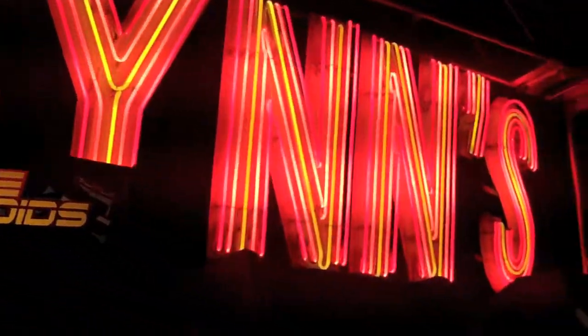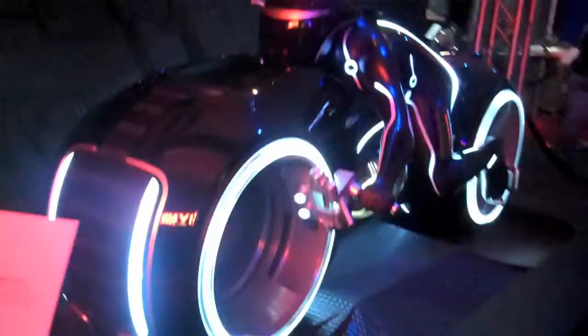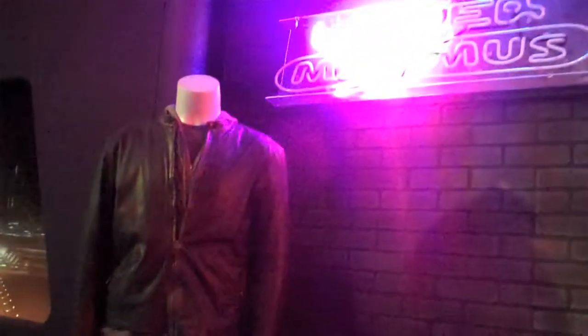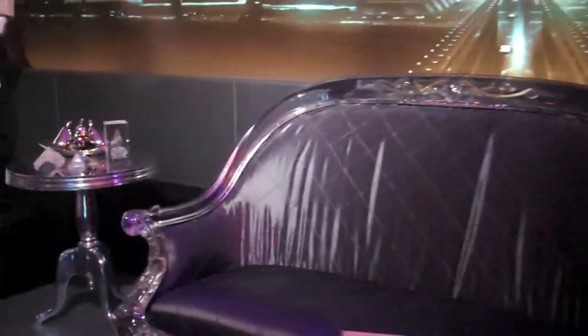Check it out, we're at Flynn's, you guys, and look what's in the middle. It's the actual Tron arcade game. Right there, next to Space Paranoids and Comet Collider. Here's a light cycle. Here is Kevin Flynn's costume, Cora's costume, and the motorcycle that Sam Flynn used in the movie. Here's some of the props that were used in Jeff Bridges' portion of the movie when he was the head honcho of Tron Legacy.